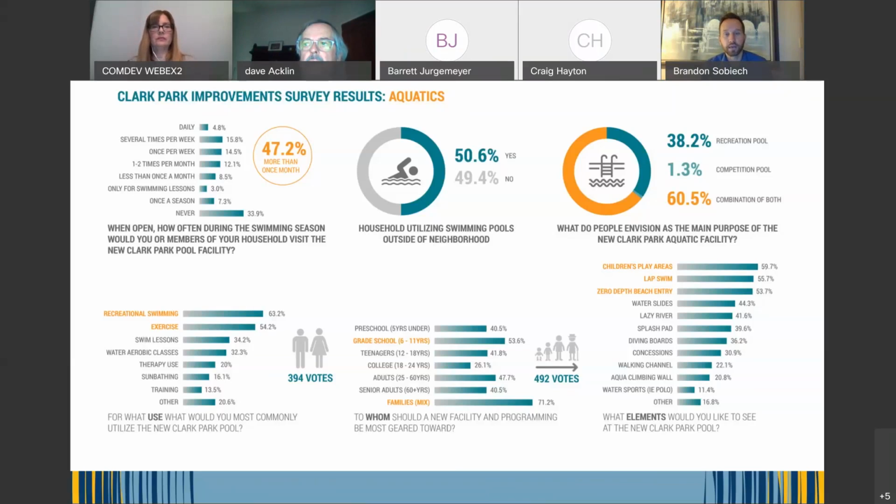Families, seniors, young kids, and that's very telling when we look at for what use and for what elements. When you look at recreational swimming combined with exercise, and think about the elements that scored the highest of children play areas, zero depth beach entries, and then combining that with lap swimming, we get this combination pool of a recreation focus, but it has this fitness component to it, where you can still go there, work out, or you can take the entire family and spend the Saturday afternoon.